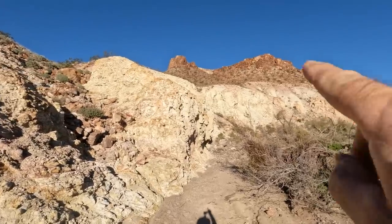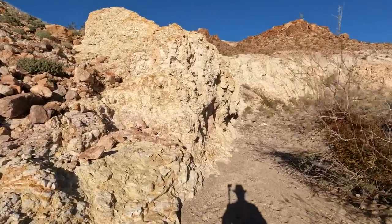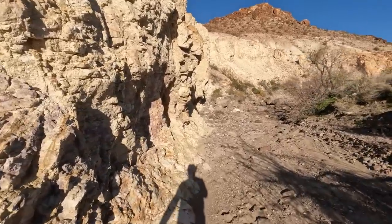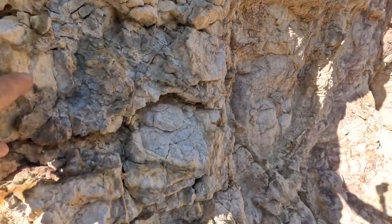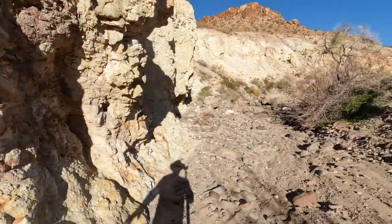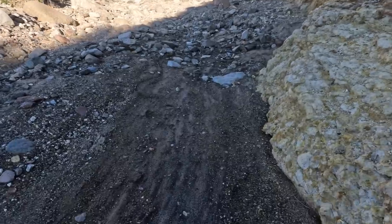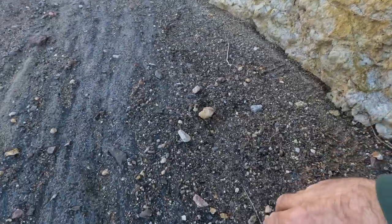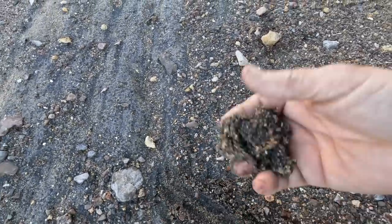Wow, look at that beautiful rhyolite up there. You see it? It's all altered down here. Look at that. This is perfect. This is a perfect area for gold deposition. See where the water cuts through all this alteration zone here? Look at this. Black sand, just gobs and gobs of it.